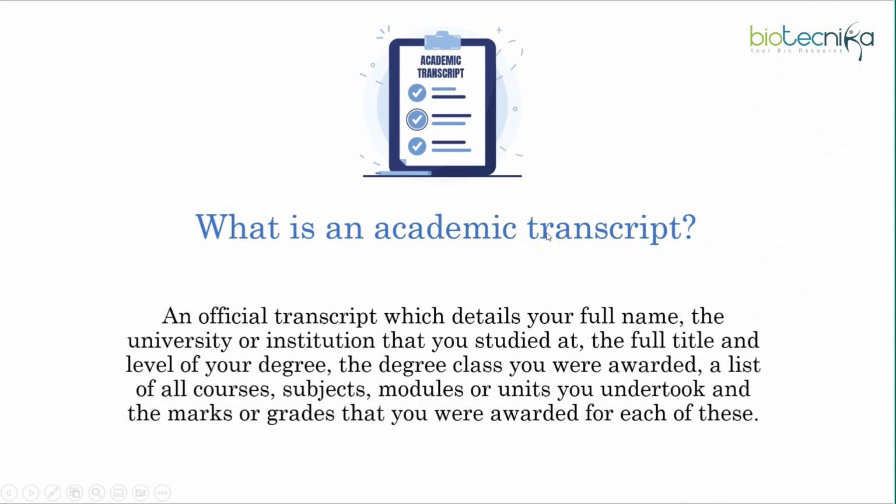It's a university document which gives a complete breakdown of each individual module or subject you studied for your degree and the grade or mark that you were awarded for each module. This academic transcript will also give the level or credit value to each module and how it contributes to the final degree grade that you have achieved. It will contain details: your full name, university or institution, full title, level of your degree class you were awarded, list of all the courses, modules, units you undertook, and also the marks you were awarded for each of these.